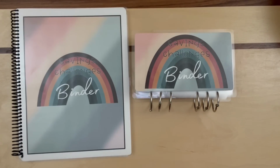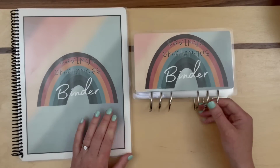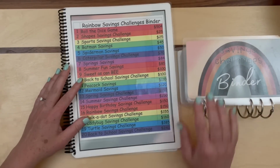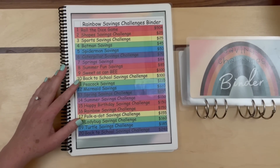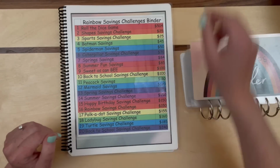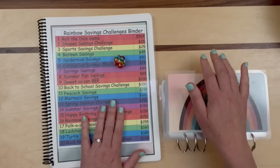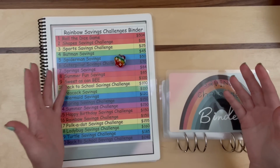So, okay. So in lieu of being a little bit more spontaneous, I decided to do it in a little more controlled way. So that is where this comes in. Look at this beautiful dashboard chart, I don't know what you want to call it. But after talking to Wendy, I decided, you know what? Let's roll the dice. Let's get the rainbow die and we'll make a rainbow page for this rainbow binder and we'll do it like that. So that's what we're going to do. We're going to spend $407 in willy-nilly style. I have no idea how much we're going to put in each challenge.